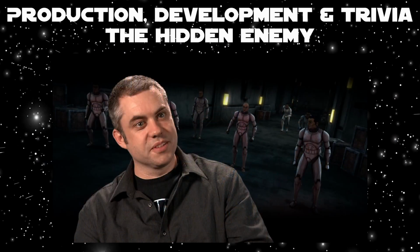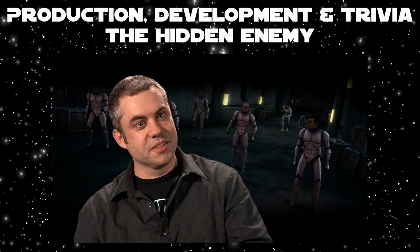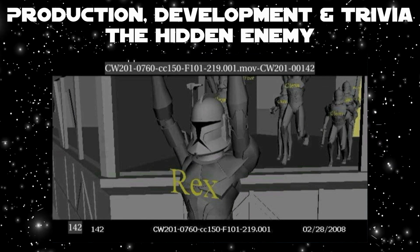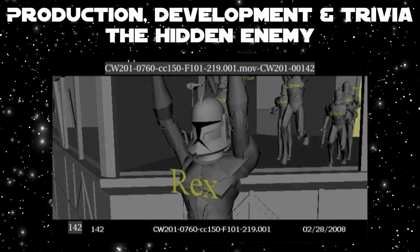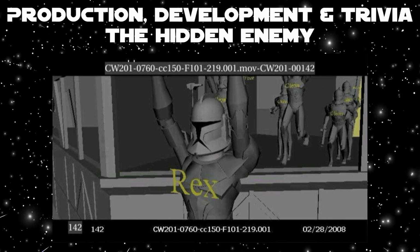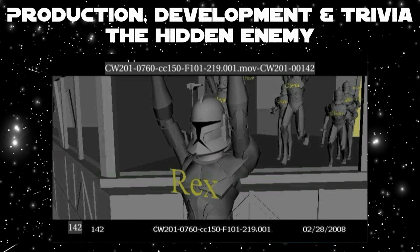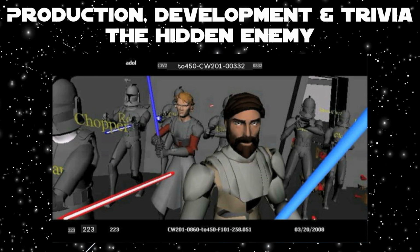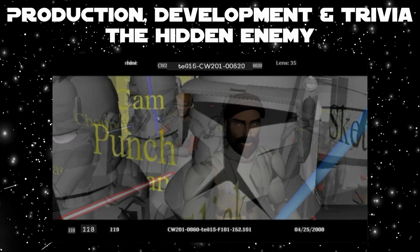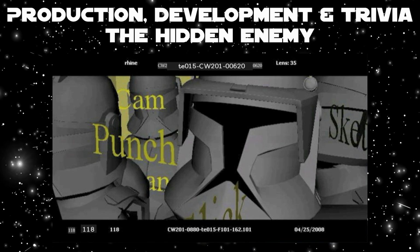Killian also states that the majority of work on this episode was location-based, considering most of the characters are existing ones. As seen in the proxy animation footage, considering all the clones share a base model, the production team have to put labels on them to know who is who, and while we have outliers like Rex and Cody, we also have labels for some of the lesser noticeable ones that are named later in the episode, including Chopper, Slick, and Jester. There are other clone troopers with the names Cam, Punch, and Gus.